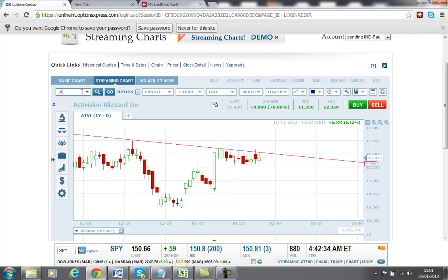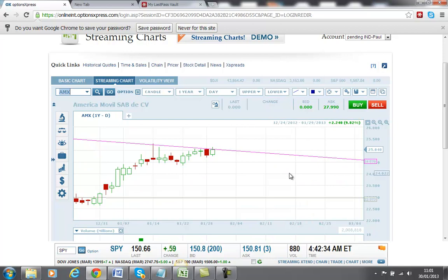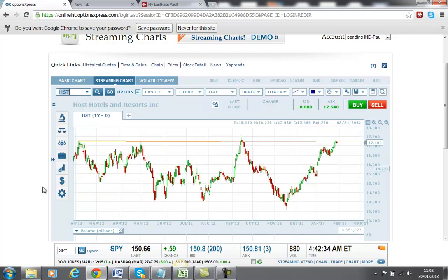Then we have AMX. Again, a downward trending resistance line. Some support around about the $22 mark. So expect there to be some kind of interaction when you get down to this $22 mark. But again, it's not giving me a perfect entry point to get in there. That probably would have been my perfect entry point right about there. I like that kind of thing there, even though this probably would have had to come into my consideration as far as a stop loss, because it hasn't broken far enough away from that resistance line.